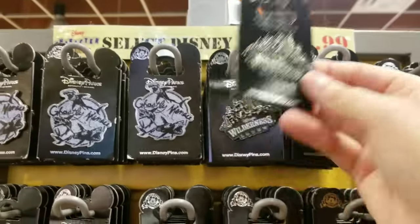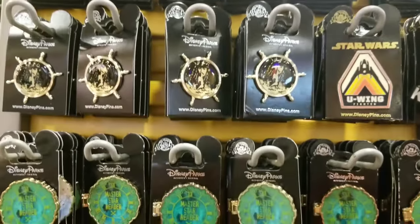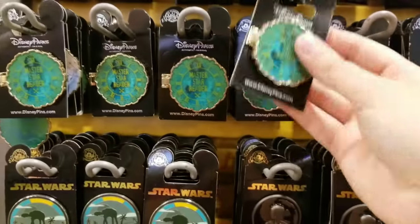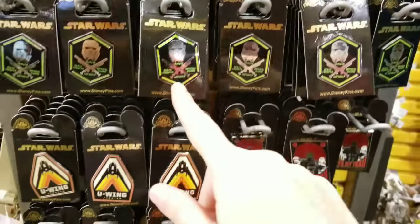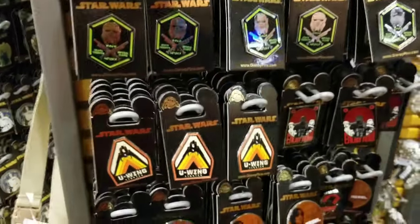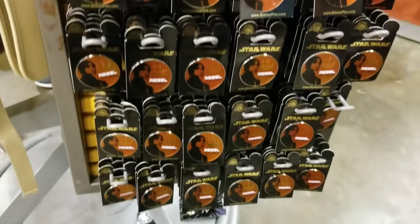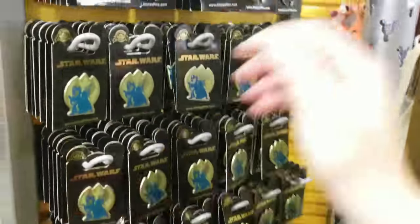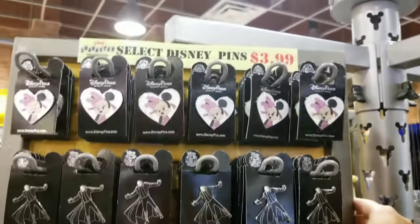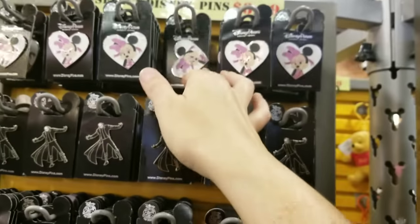I think all of these are $5.99 because it says on the top $5.99. I don't really spy anything brand new. This might be, but I do know that they've had a lot of the Star Wars in for quite some time. And then I'm going to go over here and show you these pens, which are only $3.99. Oh, it's so cute. What's hiding back here? Oh, nothing. It's the same one.